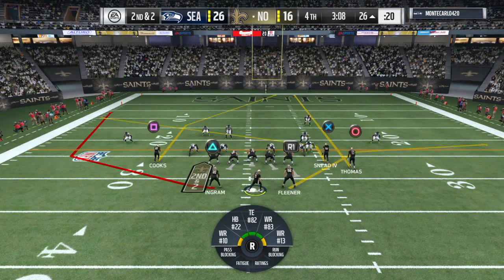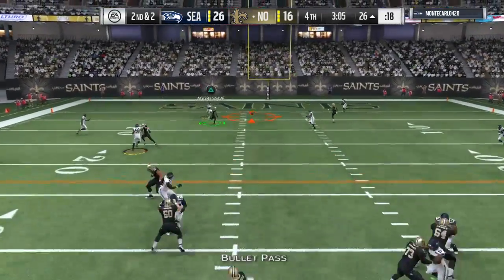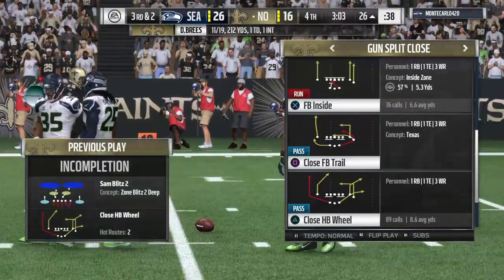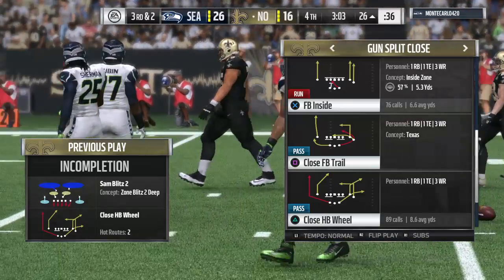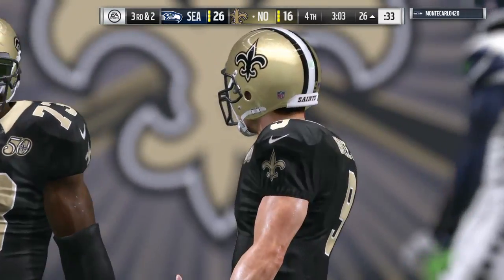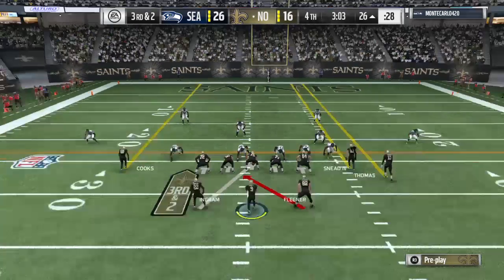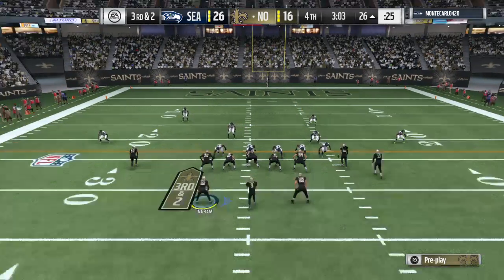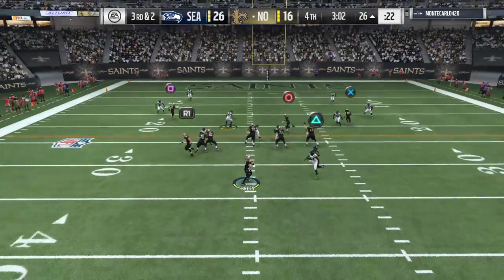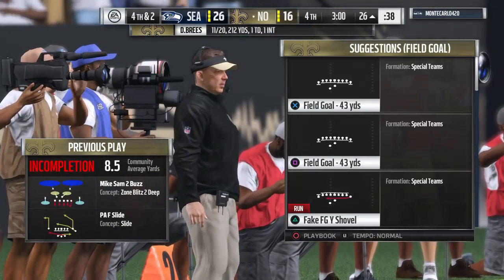Now Brees again. And a hit jarred it loose. It's incomplete. So incomplete on 2nd down. Now they'll look to convert here on 3rd. Brees looking to throw on 3rd and 2. And he takes a shot on the release as this will be incomplete.